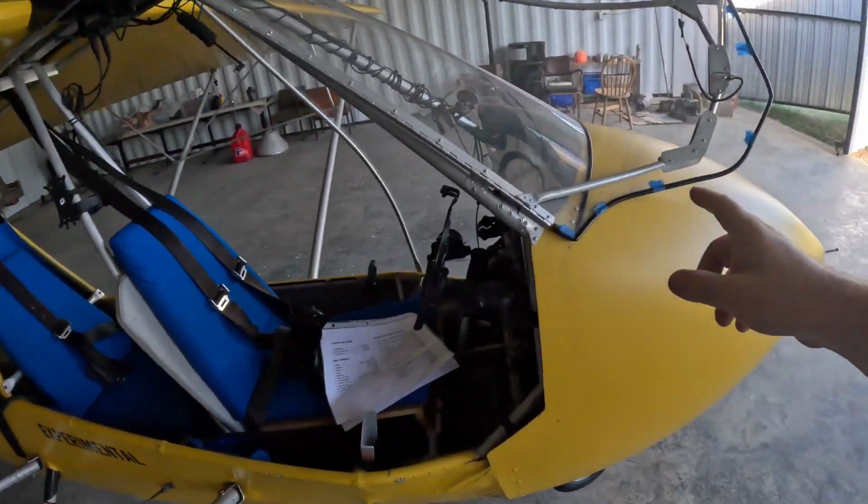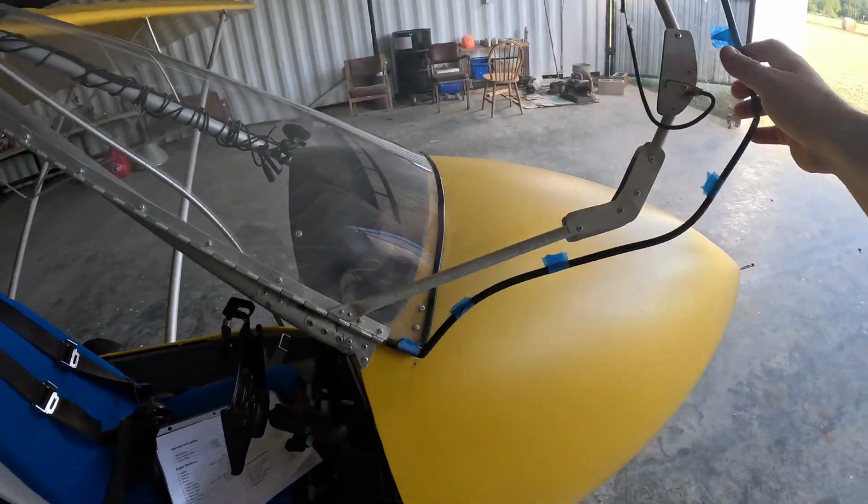One more thing, let's talk about this. Sorry, here I am again. If you are a large person and you are buying a Challenger 2, you must have the third door installed, or it needs to already be on there.